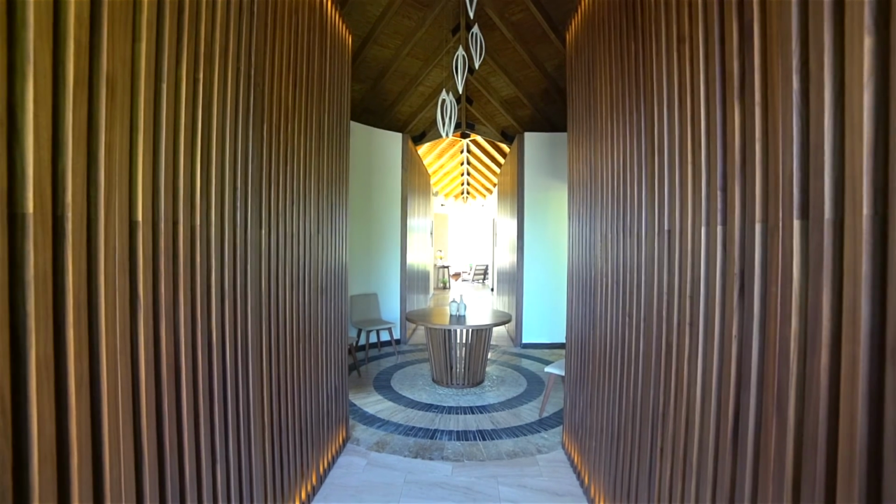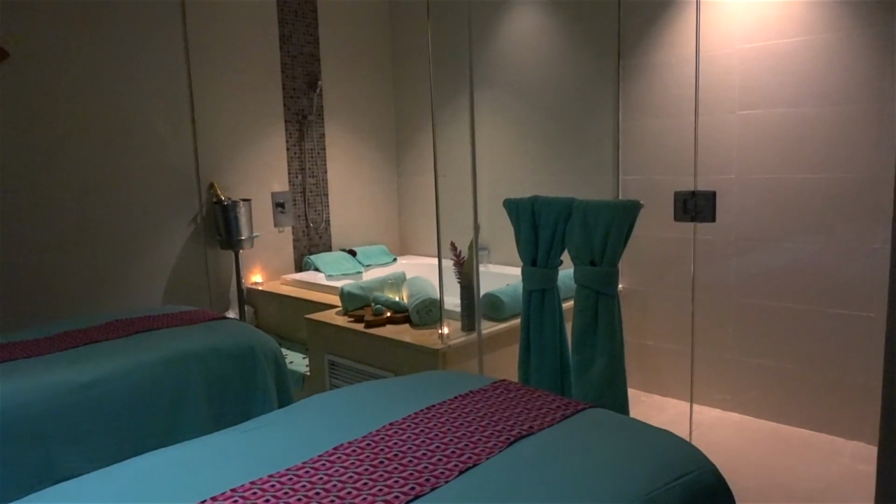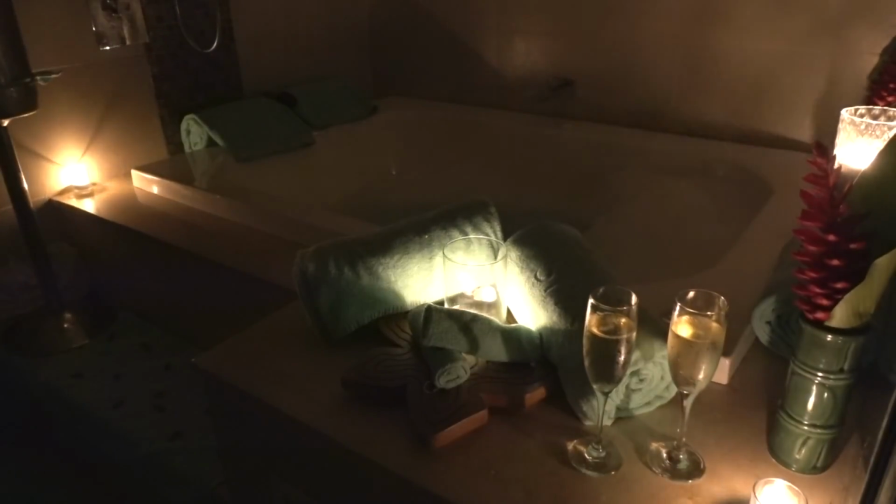If you are looking for a romantic escape to Jamaica, the Hyatt Zilara Rose Hall offers enough luxury and romance for couples who are looking to escape and relax.